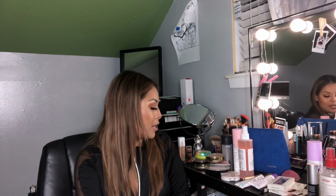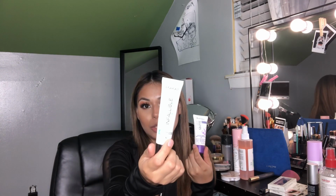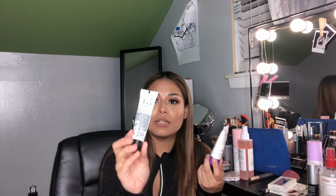Okay, so now moving on to makeup, I'm going to start off with primer. Two primers have been my favorite so far. This is going to be the L'Oreal Infallible Glow Lock, and it's just this little tube over here, and this is going to be the Rimmel Stay Matte.